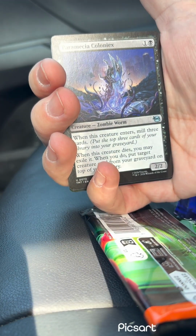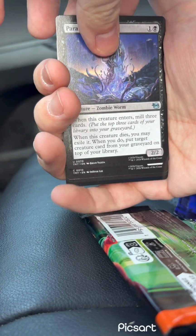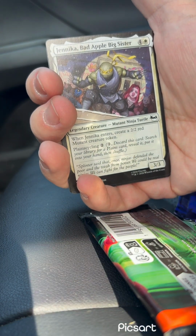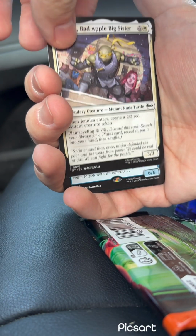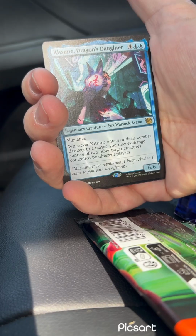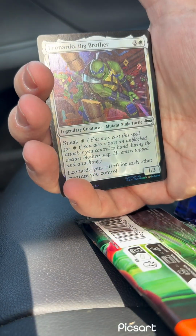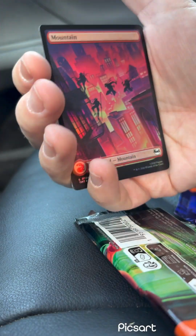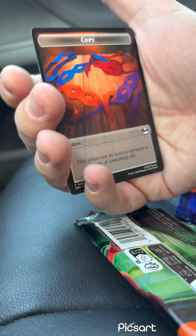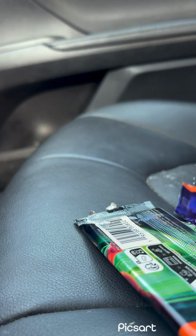And Paramecia Coloniax. Interesting. The common Janica Bad Apple Big Sister. And the rare, there it is. We've got Kitsune. She's all right, but her technique is pretty sick. And a common Leonardo Big Brother with a foily building top mountain copy and dinosaur soldier. Okay, next pack.